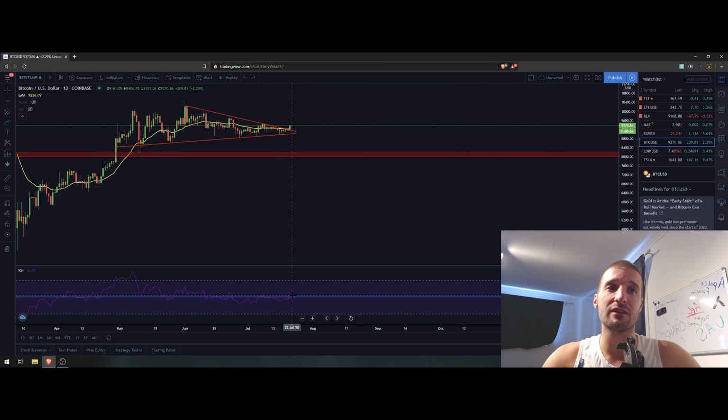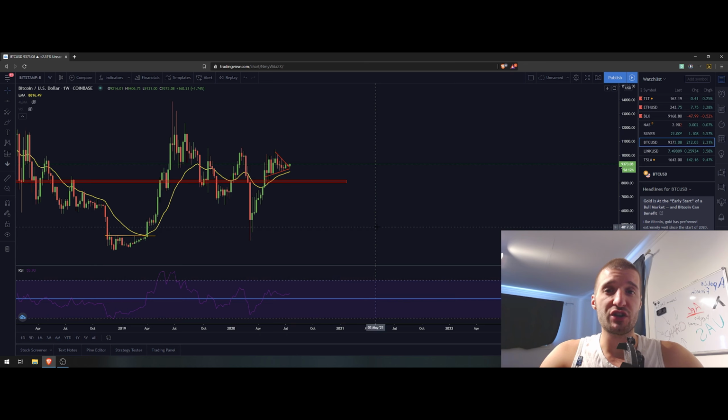So make sure to observe also these levels around RSI. And now finally we are switching to the weekly chart, where I need to show you something very bullish that actually happened after this breakout over here when we bottomed out at $3,200.